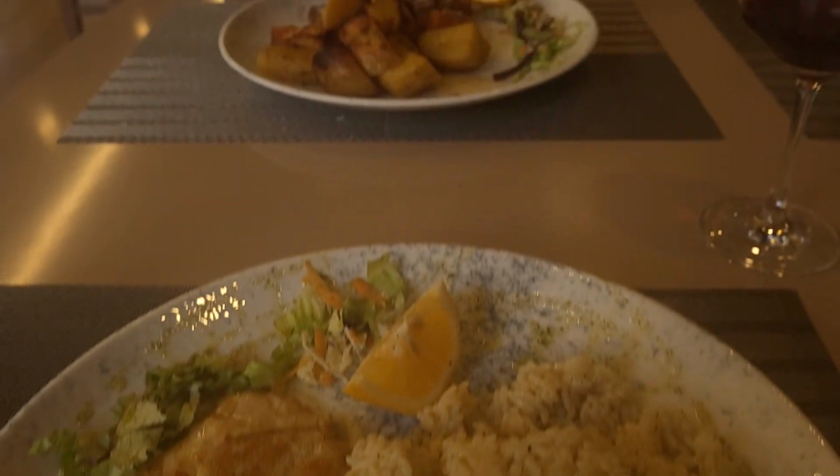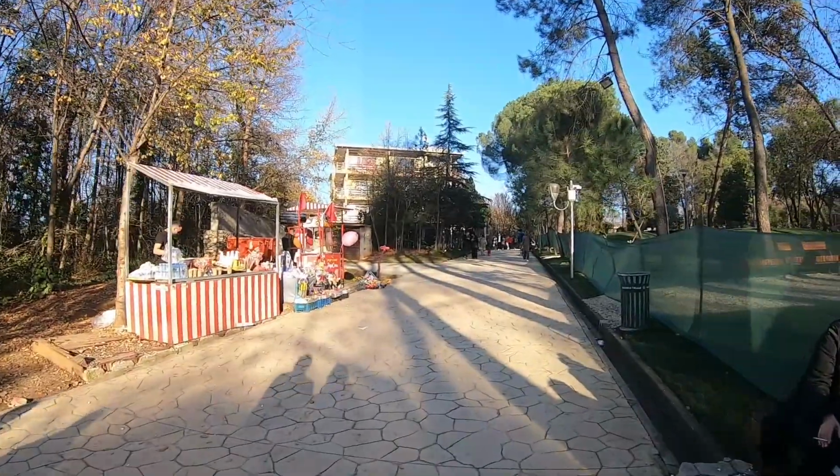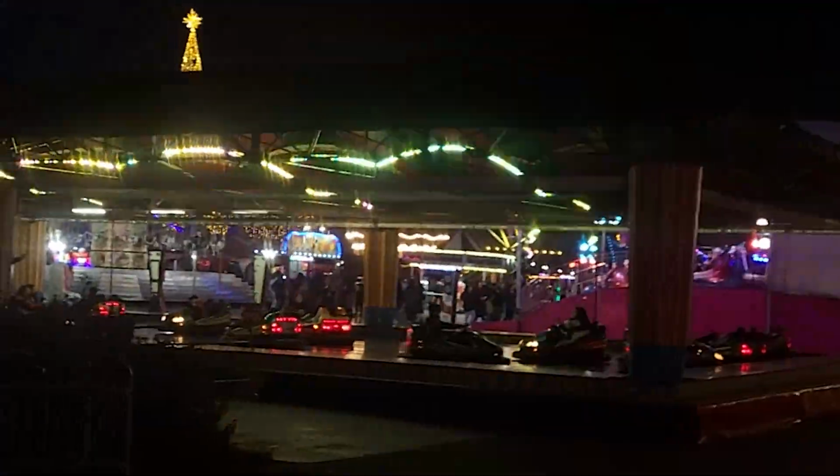The food was super yummy. I highly recommend it. After, we took a walk back to the hostel to grab another friend to go out with for the night. There was a Christmas market / carnival still going on, so we went there to check it out. We saw some interesting games and spent way too much on some vodka Red Bulls.